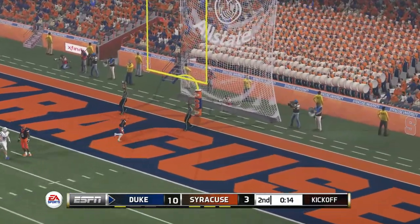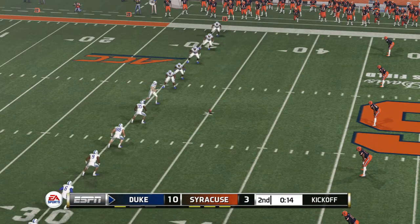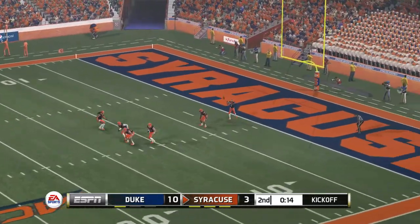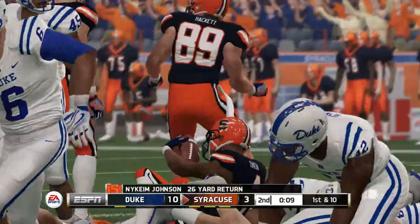It's up, and it splits the uprights. Even though they gave up a field goal here, that defense is feeling pretty good about themselves right now. It could have just as easily been a touchdown. Hands has the ball all teed up, and he's ready to kick this one off. Johnson fields it at the 2. Brought down at the 27.